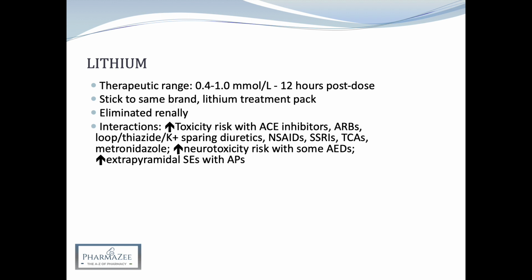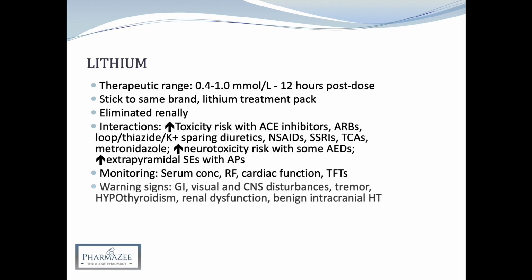And interactions which increase the risk of toxicity is if lithium is given with ACE inhibitors, ARBs, some of the diuretics, NSAIDs, some of the antidepressants, and metronidazole. And that's because they reduce lithium excretion and therefore increase lithium plasma levels. It also interacts with some of the anti-epileptic drugs such as phenytoin and carbamazepine to increase the risk of neurotoxicity. And there's an increased risk of extrapyramidal side effects if it's given with some antipsychotics such as risperidone, clozapine, and haloperidol. In terms of monitoring, we monitor lithium levels, renal function, cardiac function, and thyroid function tests.